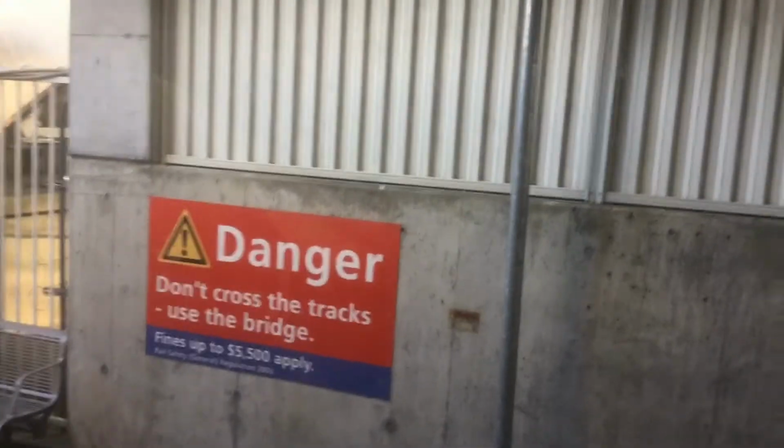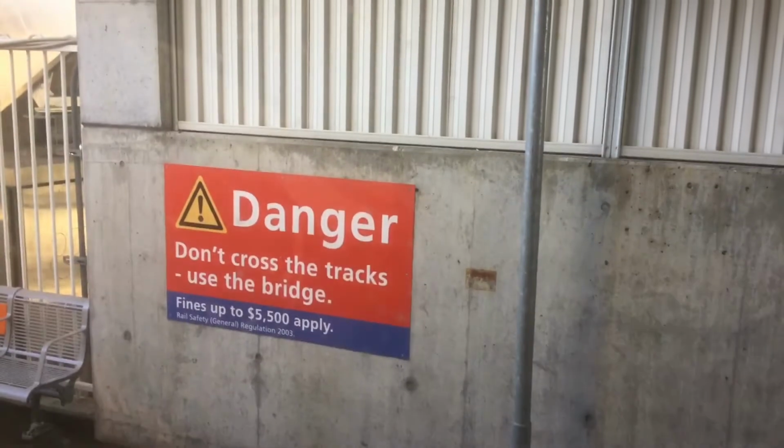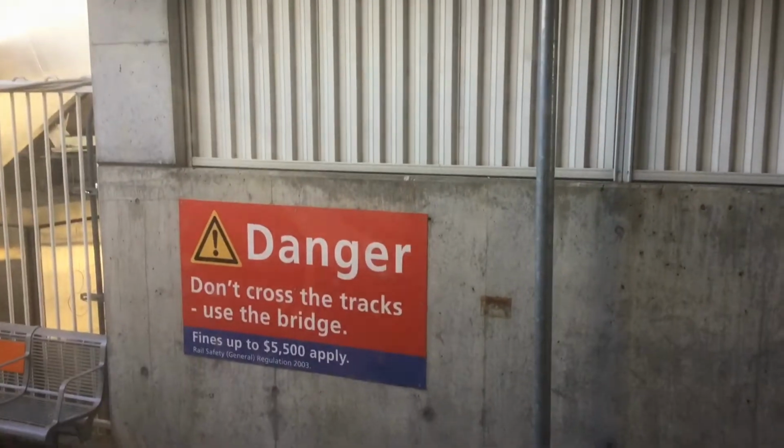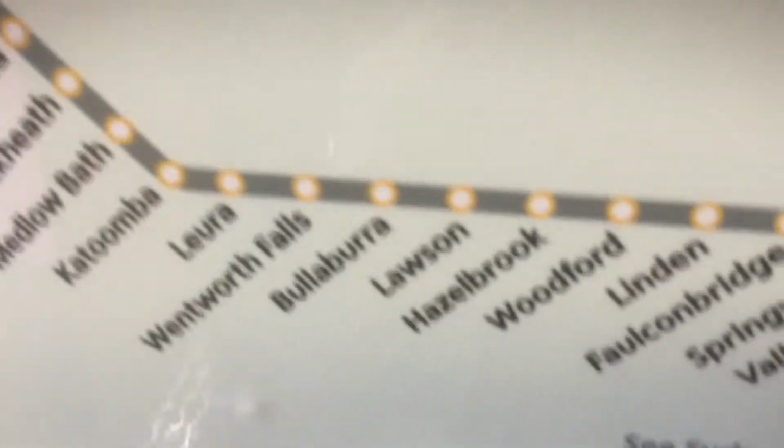So anyway, hopefully this should be a good one, and we actually managed to get a seat on the Blue Mountains line. Unbelievable. So here we came from Blacktown, we're now heading to Bullabara, which is right there. I do believe we're actually arriving into it now. Yeah, there we go, Bullabara station. So this is Bullabara, so I'll see you guys on the platform.